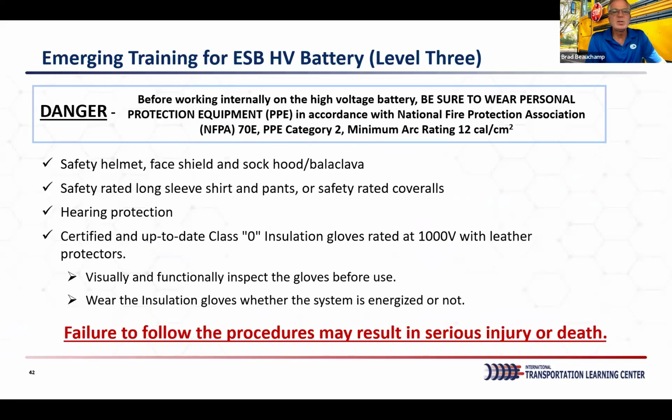And then this is really emerging, which is called HV battery servicing or level 3. A small number of people today throughout the country have completed this training. This is when you're going to actually go inside a battery, going into the module or sometimes down to the cell level, or battery management system, the cabling and the bus bars that carry energy. You're going to want to make sure that you know exactly what PPE is required. You know, safety helmet, shock hood, face shield. All those are very, very important. Make sure you have class 0 tested insulated gloves that give you protection up to 1,000 volts with the leather protectors. Again, this is as batteries start to age and go out of warranty, going to become more commonplace.